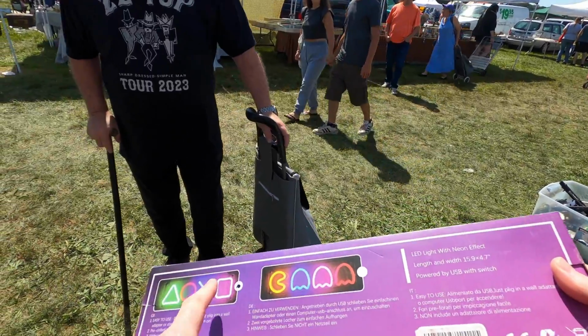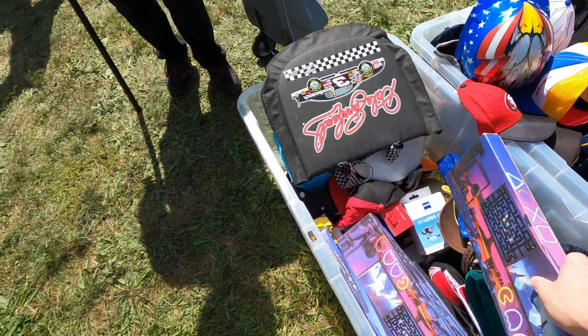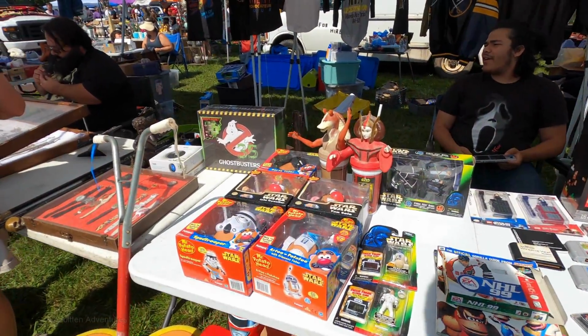Yeah, so you have to look at the back where it's got either the PlayStation logos or Pac-Man. This one I marked, see. Yeah, I would have got it for Pac-Man. Mini fridge was 75, right? Yeah.